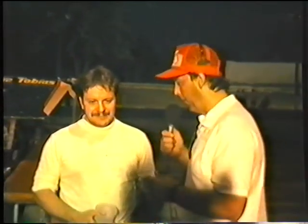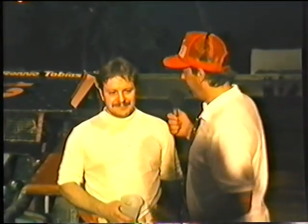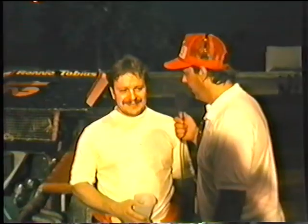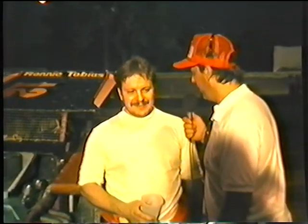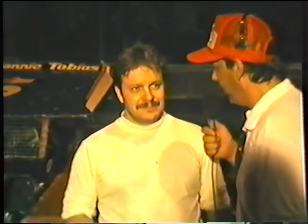I've moved on down to the small block modified pit area, and I've bumped into Ronnie Tobias, driver on the MXL number 12 car. Ronnie, the big thing that's been talked about tonight, of course, is the roughness of this Port Royal Speedway. Generally isn't this bad. They have torn the track up during the week, and they got a lot of rain. We're just talking to Bruce Klein about it, and he said that he doesn't really mind it all that bad.